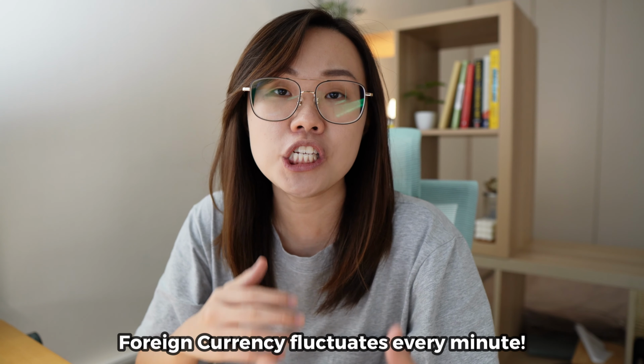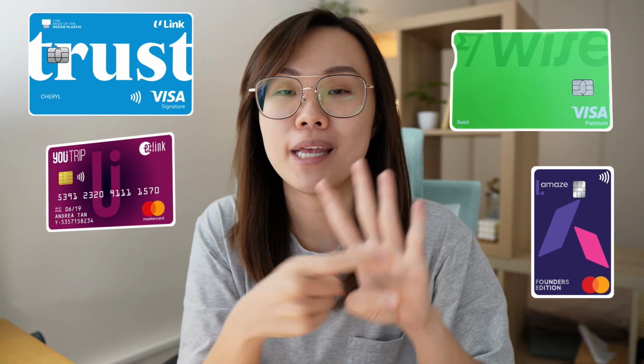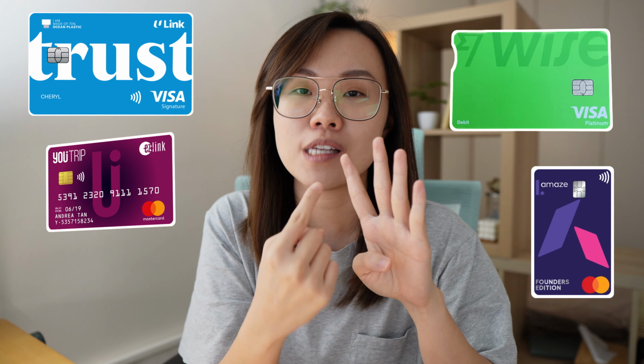On the flip side, if the rates go down, there is your con. You're changing at the current foreign currency exchange rate. What platforms can you use to get the best rates possible? I only have 4 on my list. I've compared between a few others, and I do have a video talking about that, which I'll link up above and down below. But the 4 platforms that I'm going to talk about today are Trust, Utrip, Wise, and also Instagram. They all have their own use case. I'll share some more later on.